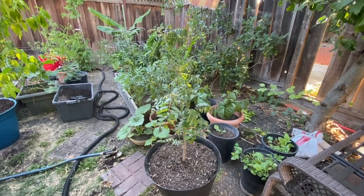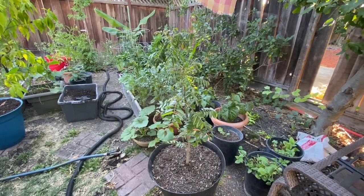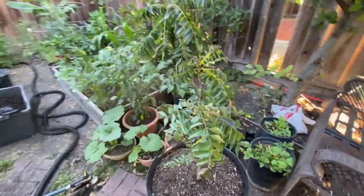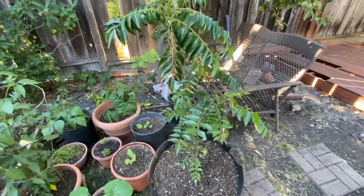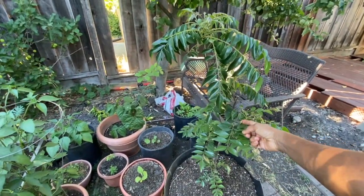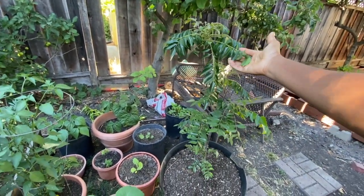Hi viewers, this is the tour of Bay Area Indian Garden, June 2020. This is still a lockdown period here in the Bay Area, just like the rest of the world. Let's start with the curry leaf plant, which I pruned in the spring. Look at this, it is so lush and beautiful.